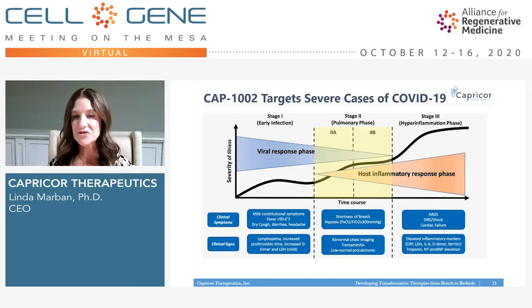And what happens is these are the people that present in the hospital. They have trouble breathing. They have ARDS-induced pneumonia. And these are the patients that we believe that we can help the most.